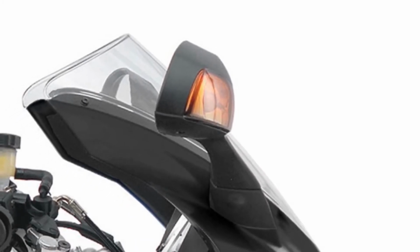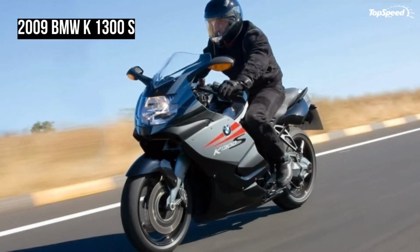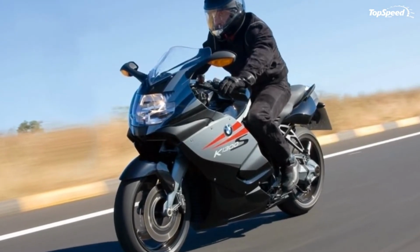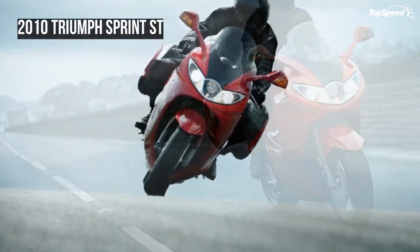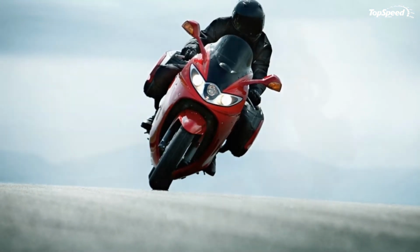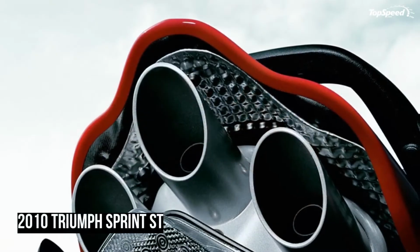With an MSRP of $15,550, the 2010 K1300S is much more expensive than the Sprint Street, but still sends the latter back to the drawing board if it has any intention of seriously competing with it. The most recent addition to the sport touring lineup is the all-new 2010 Honda VFR1200F. This bike revolutionizes the idea of sport touring, so read more about it here.